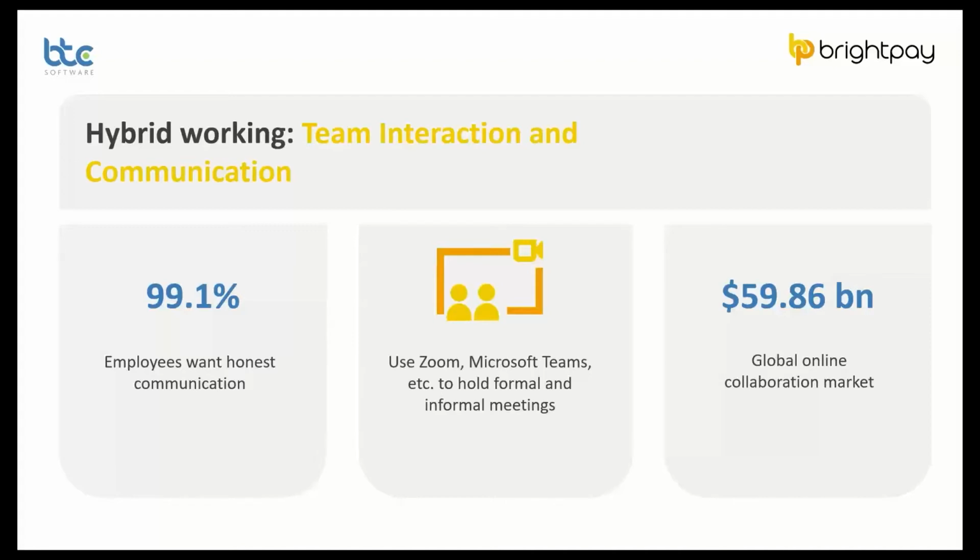As we saw with lockdown, 100 companies popped up. You've got Zoom, Microsoft Teams, and various other systems that ensure that you can interact and build team spirit. Team communication building can include weekly, monthly, and quarterly virtual catch-ups or virtual coffee breaks. So that's something that we at BTC Software implement. We have a coffee break once a week.